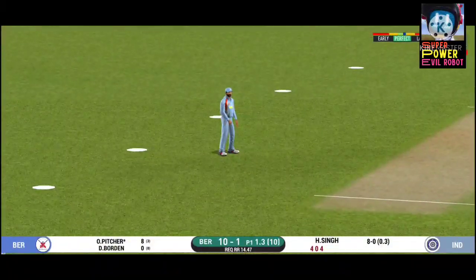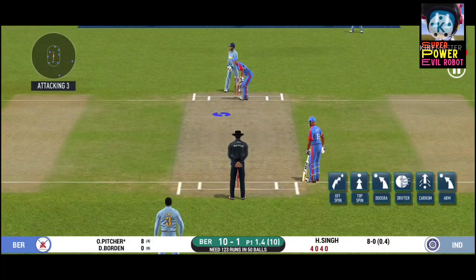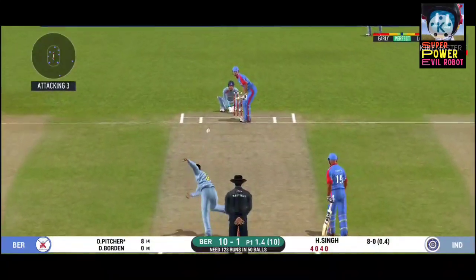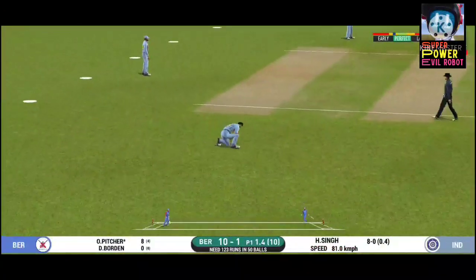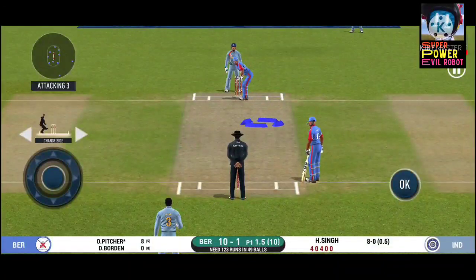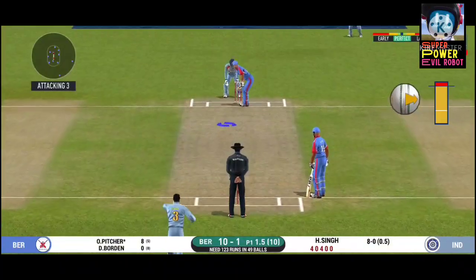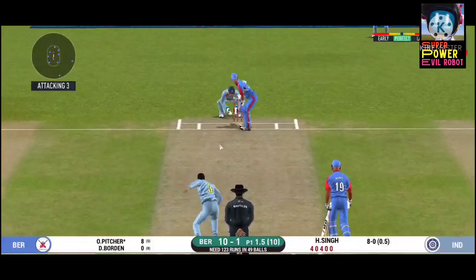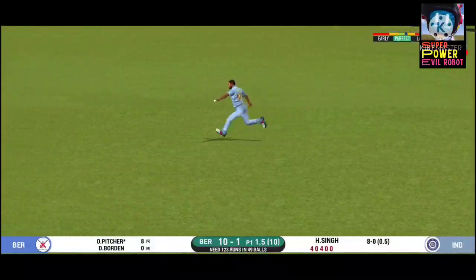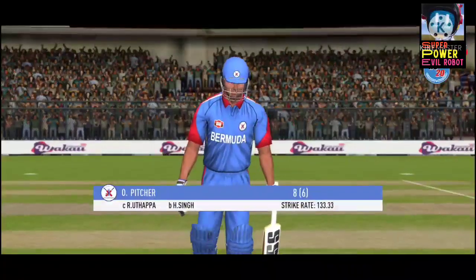He is unlucky there and once again hits straight to the fielder. The bowler is bowling from his favorite end. The captain has been good with his field placements. Got the elevation right, but he couldn't time it too well. That is a good catch in the end.